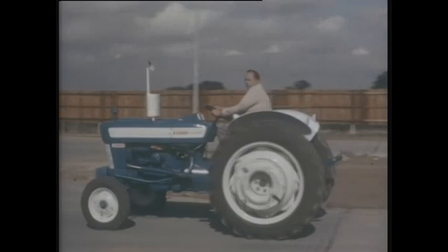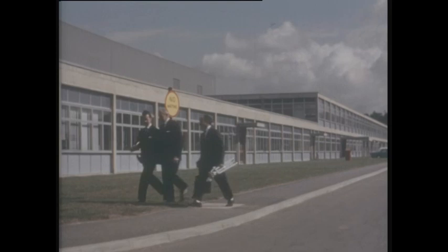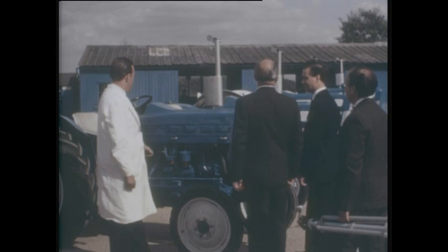We walked past the 20-acre assembly plant of the Basildon factory, specially built to produce these new tractors. And here is the new range, our first glimpse of them. Four completely new models.